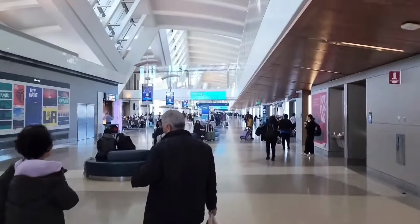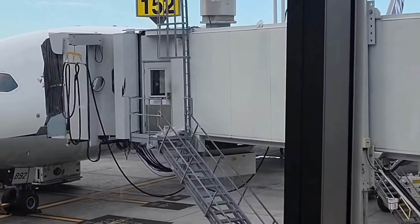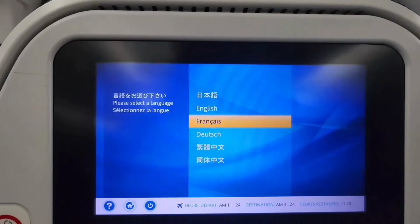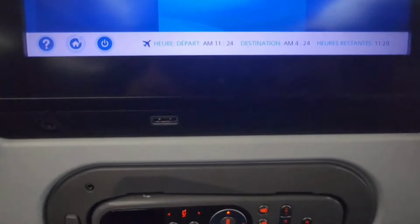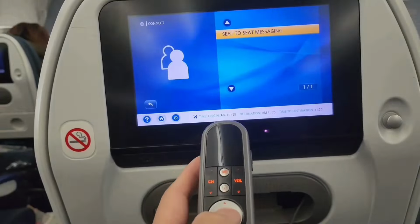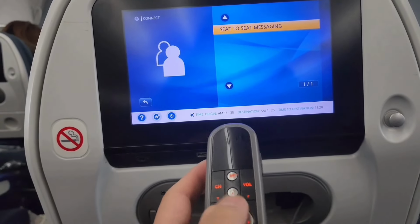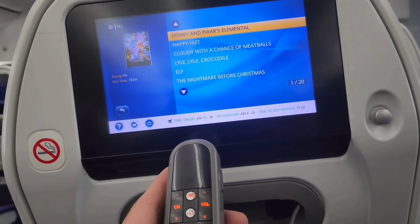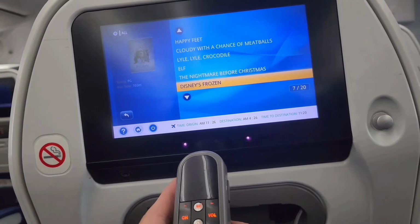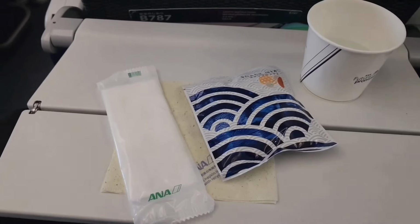We are heading off to Japan, flying into Narita airport, and we're waiting right here to get on the plane. As soon as we got on, we're flying on ANA Airlines, and they have a pretty big screen for us to watch TV and shows and stuff. You can actually text other people in other seats if you're riding with your homies on another side. So we're ready for takeoff.